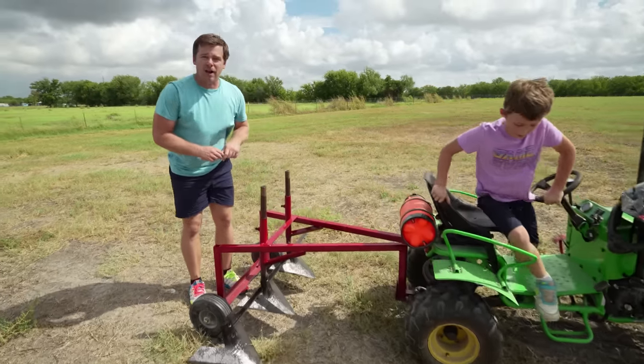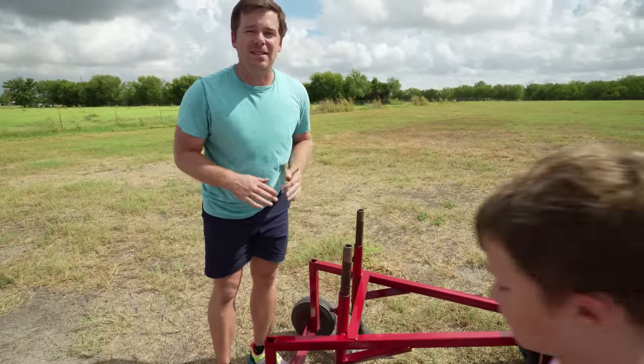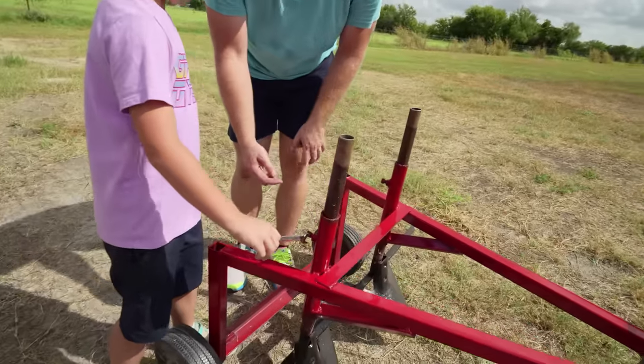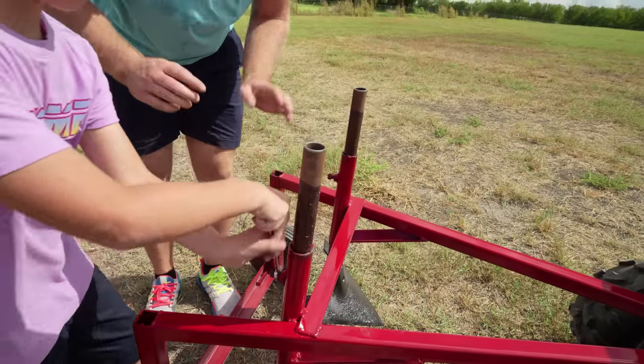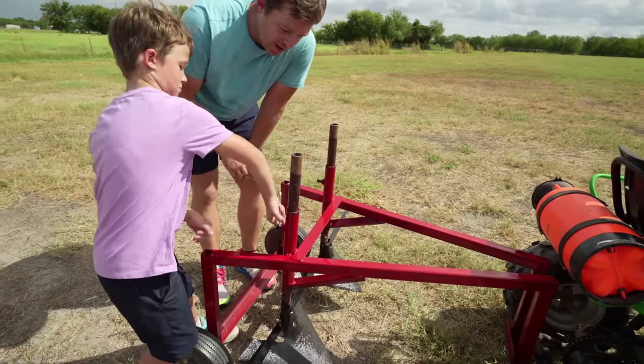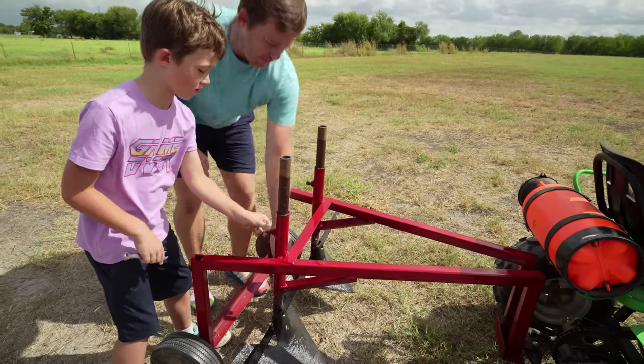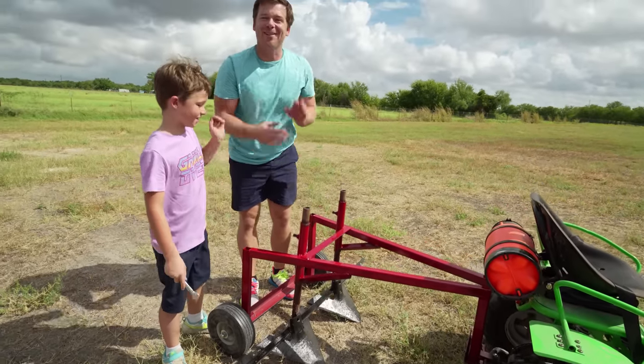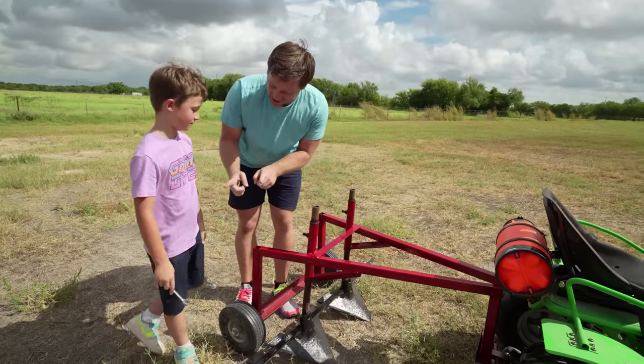Hudson, come here. I need your help. We're gonna lower this plow into the dirt so we can start tearing up the dirt. Here you go. Okay. And we need to twist that one, okay? Okay. Loosen it, so turn it this way. Righty tighty, lefty loosey. Oh. There you go. It's about to fall. Do it a little bit more. Now push the plow down. There you go. Good job. We have lowered the plow and it's ready to tear up dirt, okay?